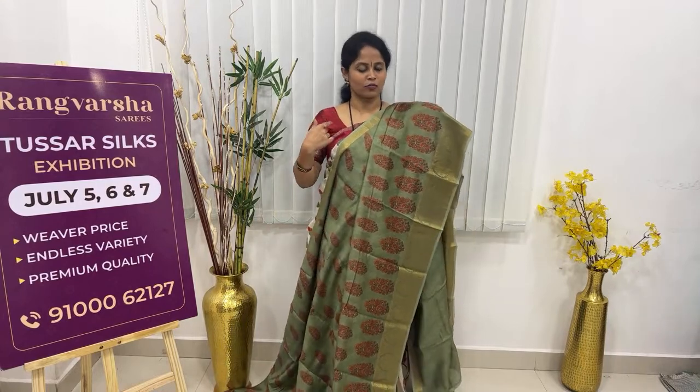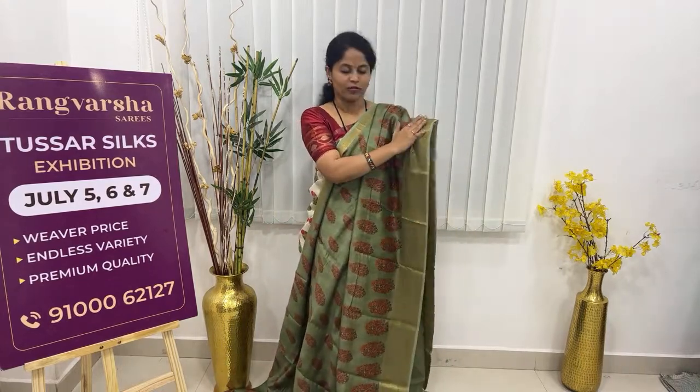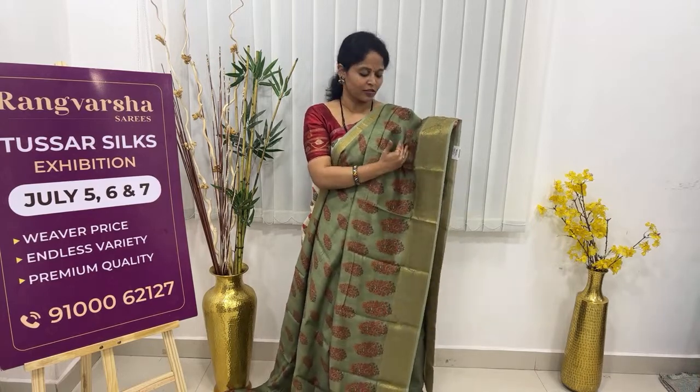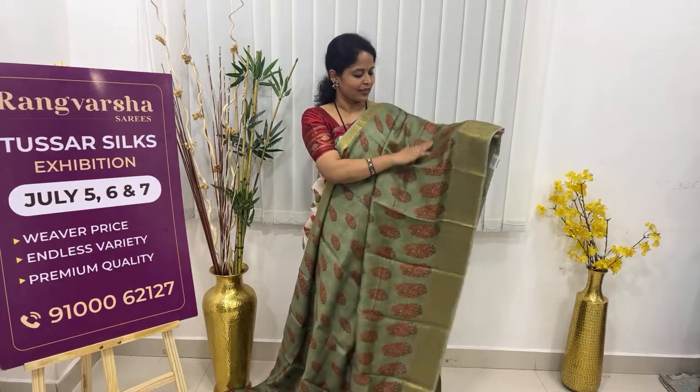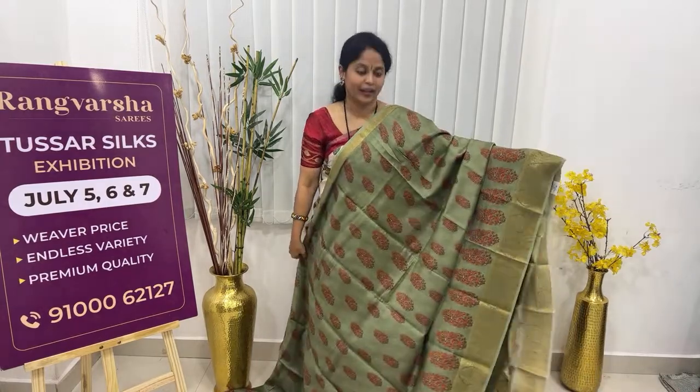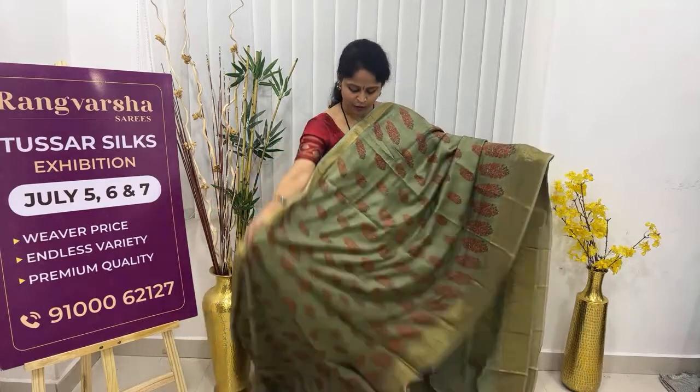So one side it's a short border, the other side it's almost a 5 inch weave border. A very subtle looking border which just gels with this saree. The color of the saree and the border color is also looking very pretty. And complete saree is having this floral print. This is how the saree looks.